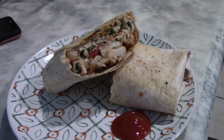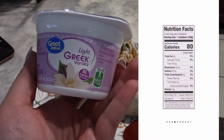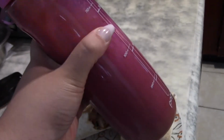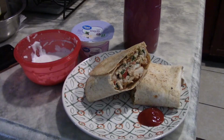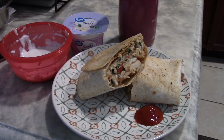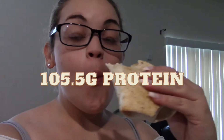I add some sugar-free ketchup, and I add some extra protein with the light Greek vanilla yogurt. This is 80 calories, 12 grams of protein. My protein coffee, let me tell you, it is so good. Everything together that I have today is 660 calories, 105.5 grams of protein, and baby, it is so good. You have to try this out. So good.